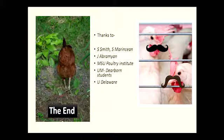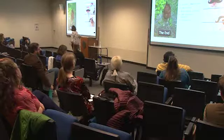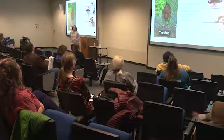Now this is the end. It actually takes a whole group of people to do this work. Chickens don't have mustaches, but they do have feathers. You know that the bottom end, the butt end of a chicken is very soft. Those proteins are made of keratin, just like rhino horns, your hair, and your mustaches.